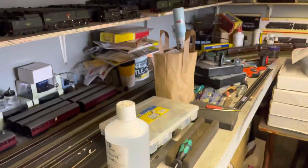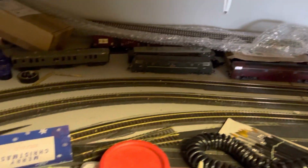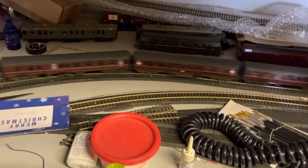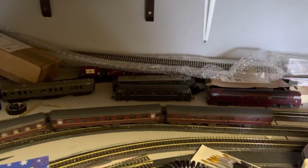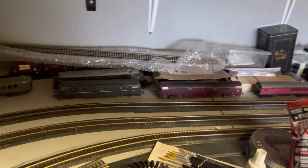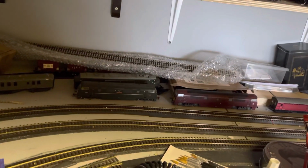So going into February, I'm out in the shed today to get a list of how many X points and Y points, and also how much track I would need. But I think one more box of Peco Code 75 streamlined flexible track will complete the layout. So yes, I'm out here today to make a list of what I need in order to achieve that goal of laying the track completely.